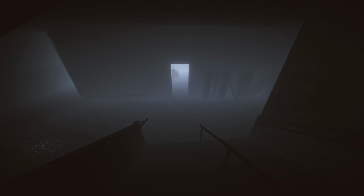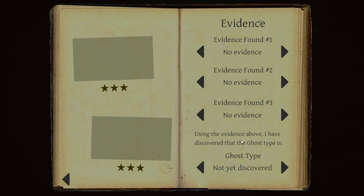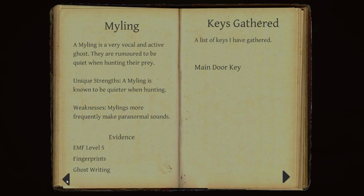Do I actually have to be back in the van? I don't know. Do you want me to just try? Hold on, let me at least guess something. All right, so you guys, somebody's scared, so we're going to guess. Yeah. I have 3%. A laser grid of light that can reveal the silhouette of a ghost. What is that going to help us? Just before we die, we can help see it?